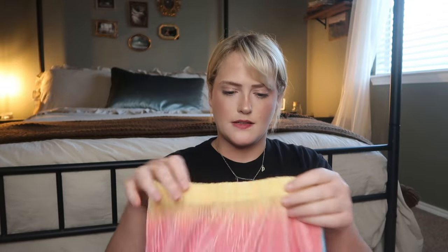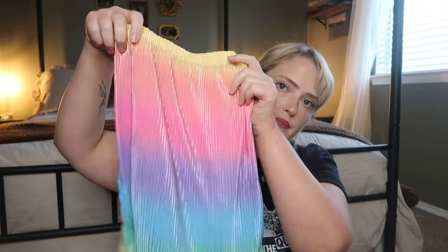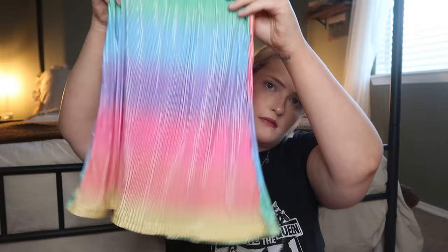Next, I picked her up this little midi pleated slash ribbed skirt.